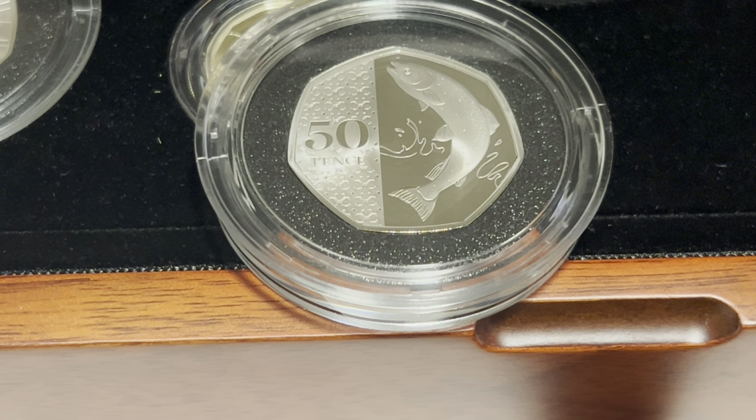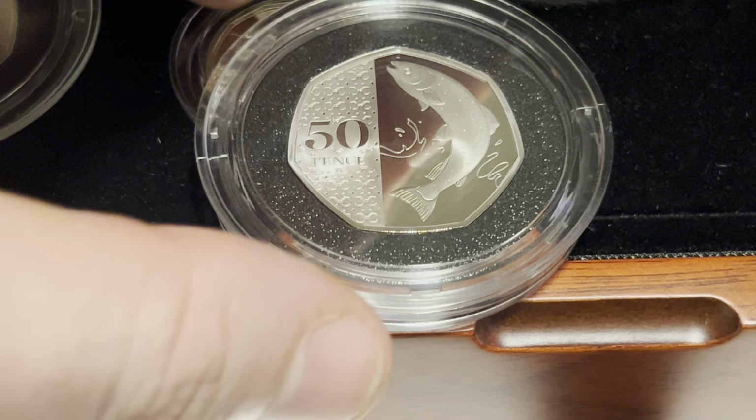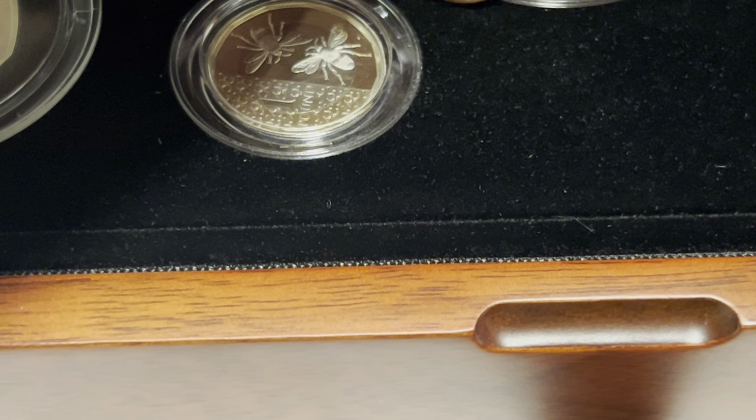Now, I actually won some base metal coins, I won a platinum coin, and the rest was silver. I'm going to go through it. There's some really nice bits, including this. So this is the premium proof set from the Royal Mint.